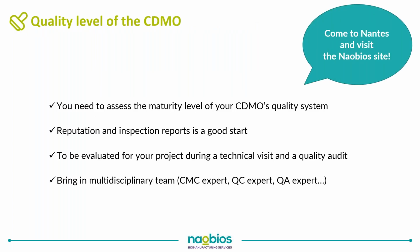Beyond the pure regulatory authorization that are obviously necessary for a CDMO, you will also need to assess the overall maturity level of your CDMO's quality system. So we talked about inspection reports. You may ask for extracts of inspection reports directly from your CDMO. In some countries, such as the US, they can also be available through the Freedom of Information Act. Since it's a very small world, you may also ask your CMC expert what is the reputation of each CDMO. Definitely, you will need to evaluate this basic information against the needs required for your project.